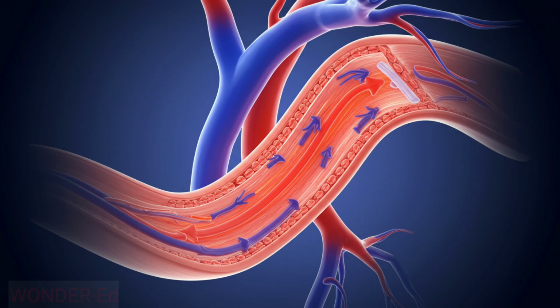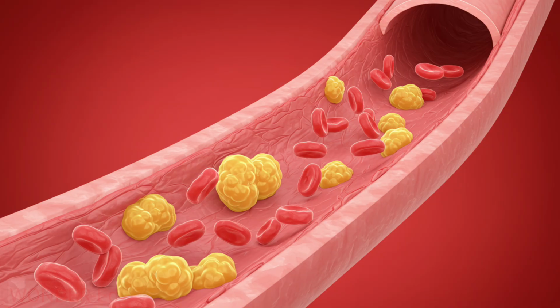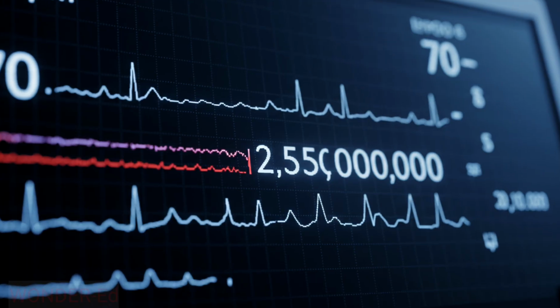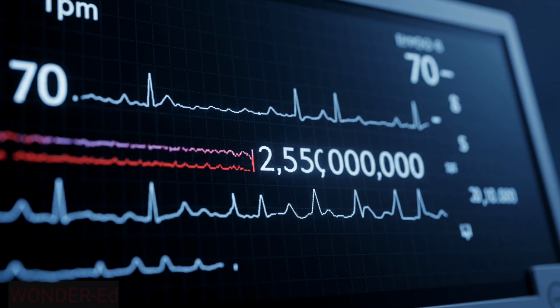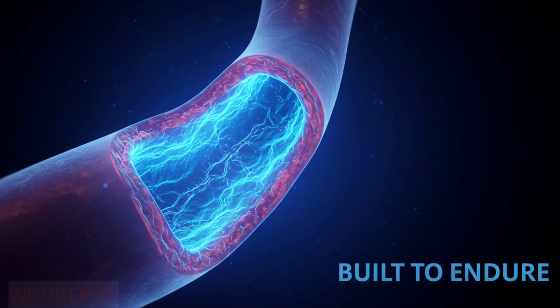Staying flexible under constant pressure is a tough job for arteries. The fluid they carry contains substances that can become sticky and clog them. And a healthy heart beats about 70 times a minute, only 2.5 billion times in a lifetime. That sounds like a lot of stress, but don't worry. Your arteries are built to handle the pressure.